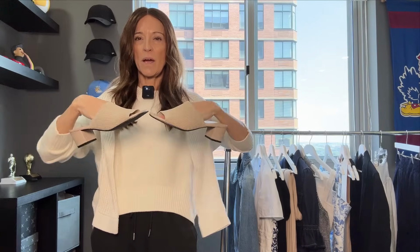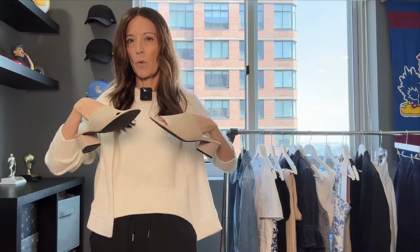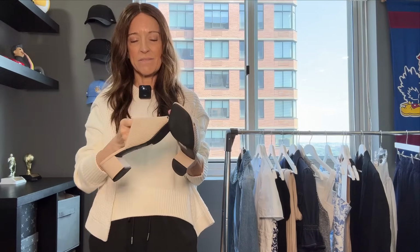But these are also from Quince. They are fantastic. They come, I think, in black, maybe that more kind of cognac color, but I wanted to get more of the bone just because I thought it was a little more of a neutral for me. This is that, I don't know what it's called, like a tech kind of material, it has a little bit of stretch to it. So comfortable. Heel is like 2 inches.